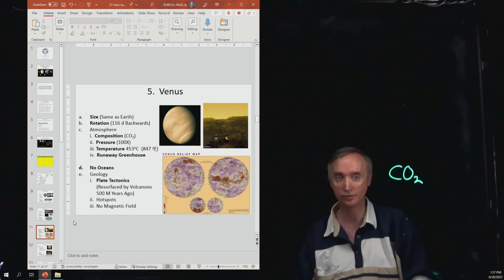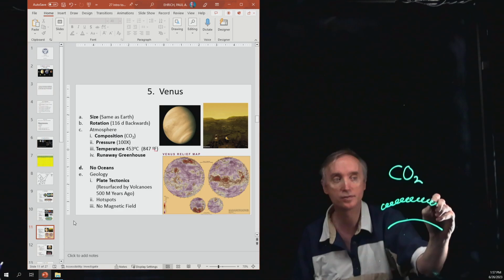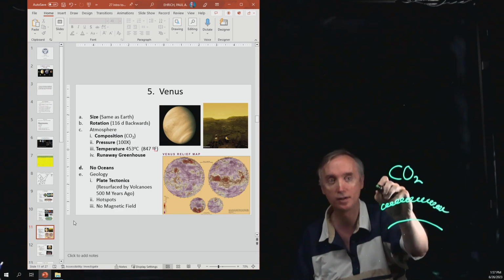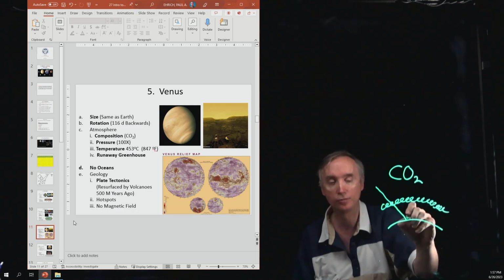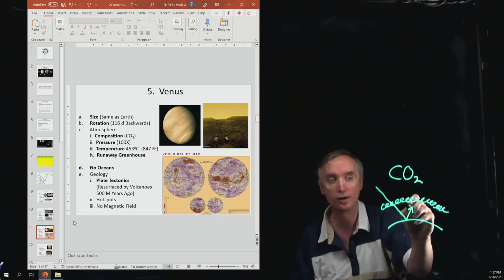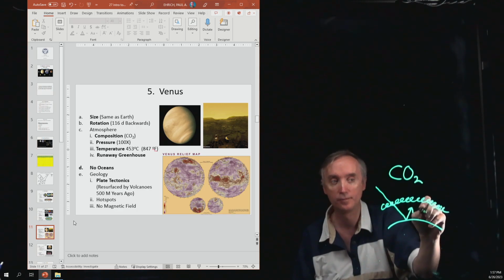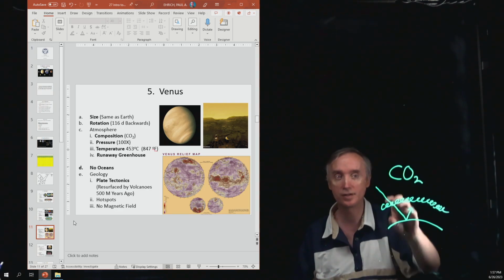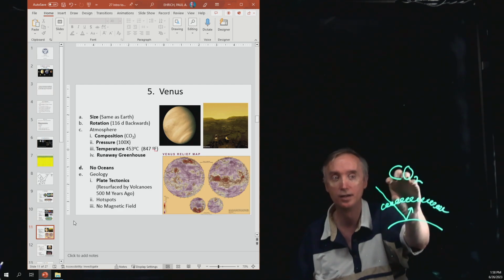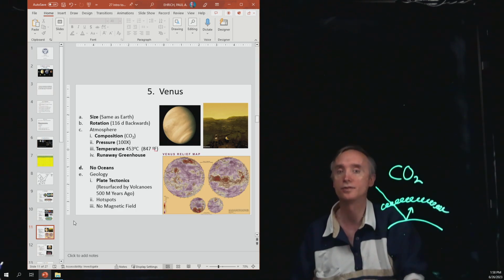We've talked about the greenhouse effect, and we said that if a planet has an atmosphere that has carbon dioxide and water in it, then sunlight comes in the form of ultraviolet light, and when it hits the surface of the planet, the surface re-radiates it as infrared radiation, and that infrared radiation is stopped by these clouds. That means the planet gets warmer. The greenhouse effect is a good thing, but a runaway greenhouse effect is a bad thing. Because Venus has such a thick atmosphere composed of carbon dioxide, it traps all of this incoming solar radiation, and so it's very, very hot on the surface.